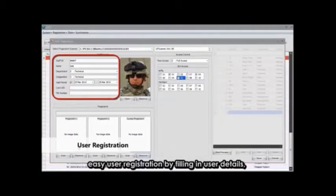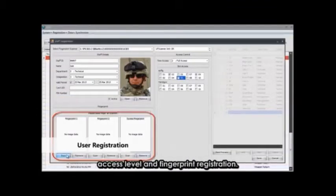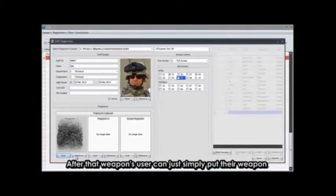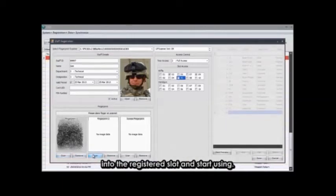SWS software provides easy user registration by filling in user details, access level, and fingerprint registration. After that, weapons users can simply put their weapons into the registered slot and start using.